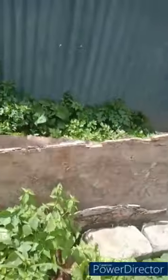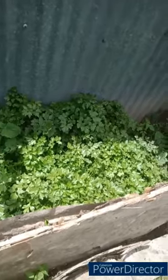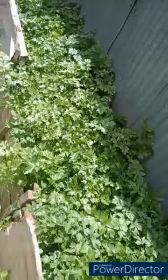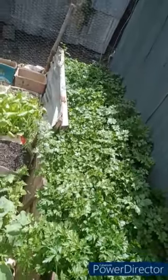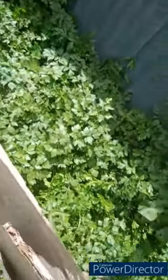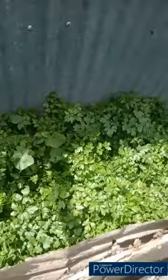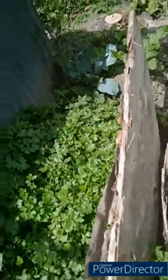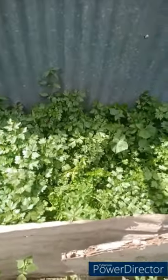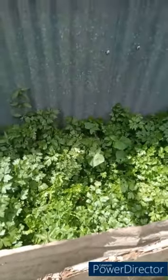And then I have this parsley. This parsley I planted for my own consumption, but it has grown into a very big, thick bush. It has been since the pandemic started, which is about a year ago, is when I planted it.